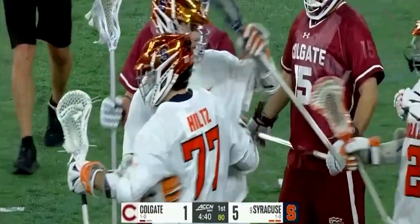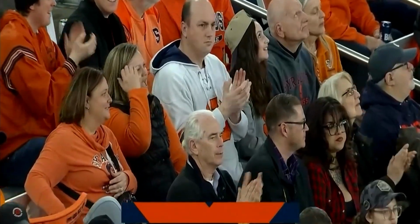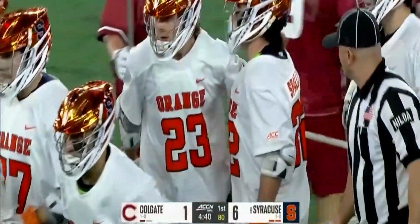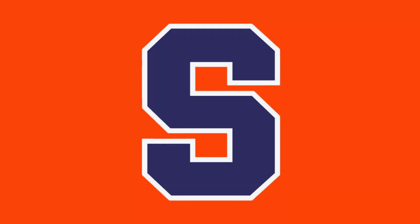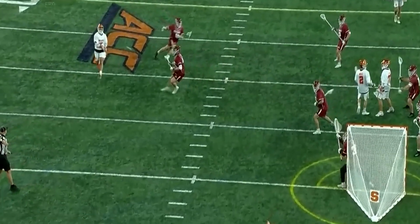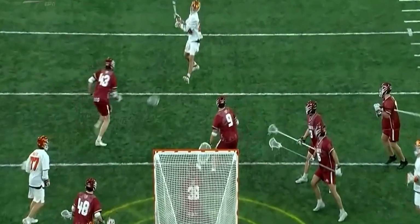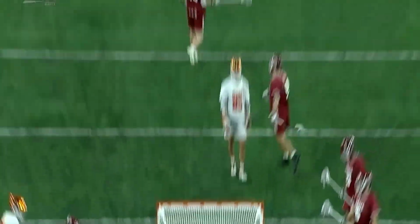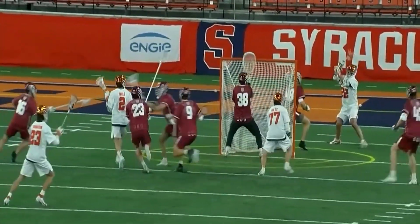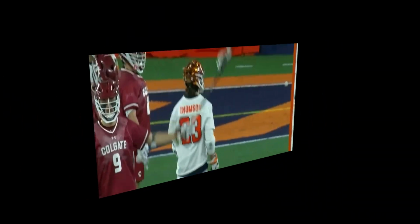Finn Thompson responds really quickly. Right after Colgate scores, Syracuse punches back. Six goals, six different goal scorers for the Orange, and you see it here, the way that Colgate plays defense, they focus so much on the crease, and that just leaves Finn Thompson wide open. It doesn't matter who it is. You can't leave anyone that open because that's a goal 10 times out of 10.